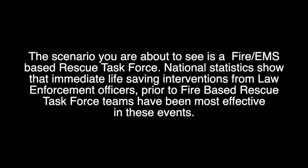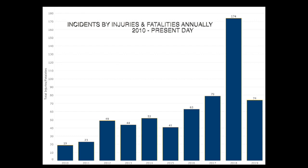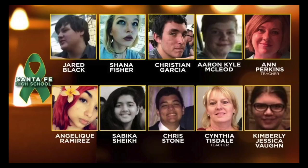The scenario you're about to see is a fire EMS-based rescue task force. National statistics show that immediate life-saving interventions from law enforcement officers prior to fire-based rescue task force teams have been most effective in these events. From the year 2010 to 2018, there has been a steady increase in the amount of school shootings annually. During these events, every time you hear a gunshot, another child or teacher is possibly killed or wounded.